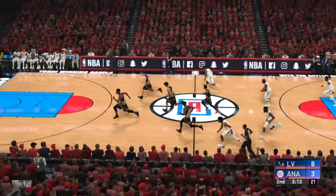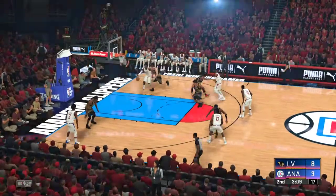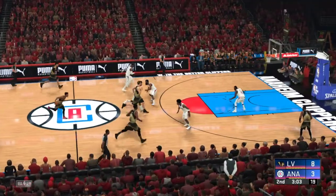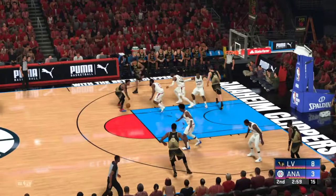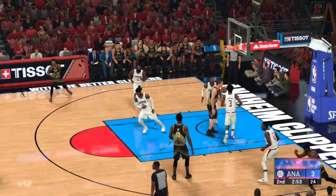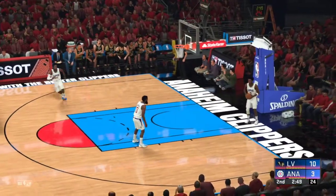And the activity he shows around the rim is why he is such a respected defender. And what you love about his work defensively, the ability to challenge and change shots without fouling. Now, here's Mitchell. After the miss from Buddy Hield. Mitchell finds Zeller. Banked in off the glass. Zeller's got the lead up to 7 now for Las Vegas.